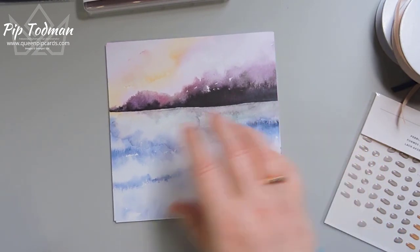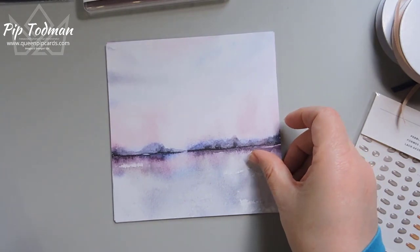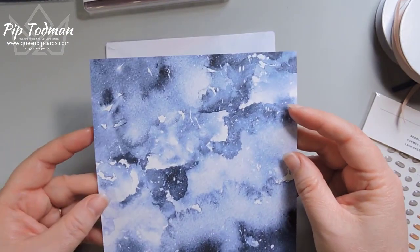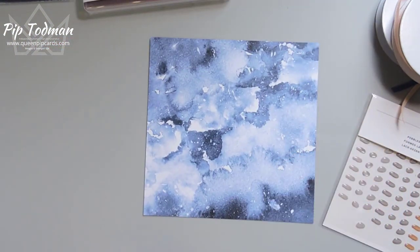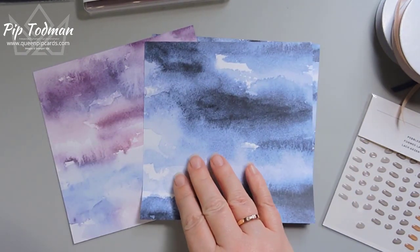This one is gorgeous, lovely sunset coming in over the lake. Again, a much more impressionist view. And then this one, which is like a starry celestial night. And then on the back you get more what I would call backgroundy kind of just random. This is lovely. Another blue.